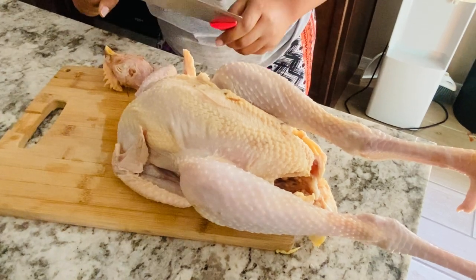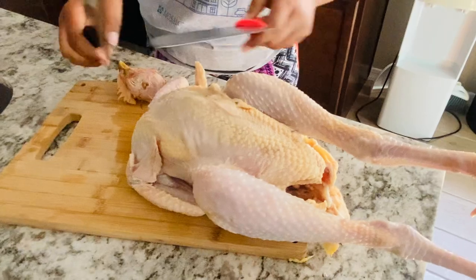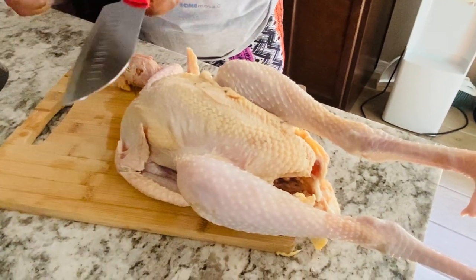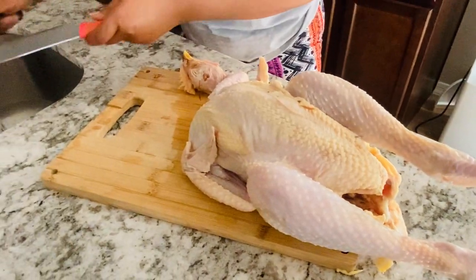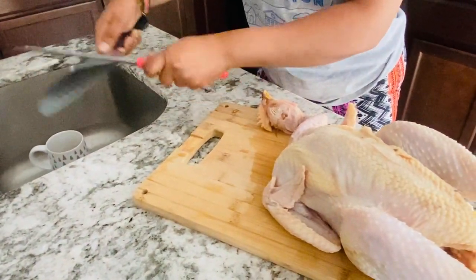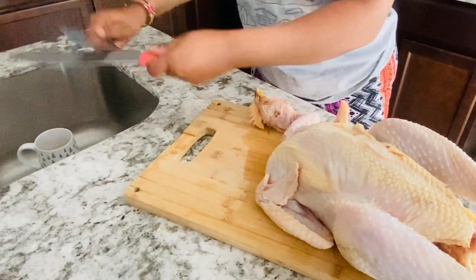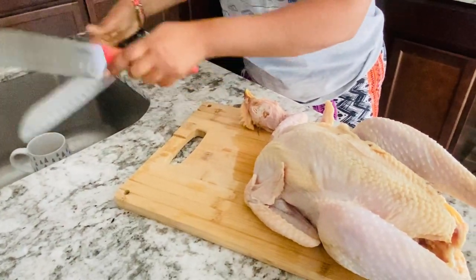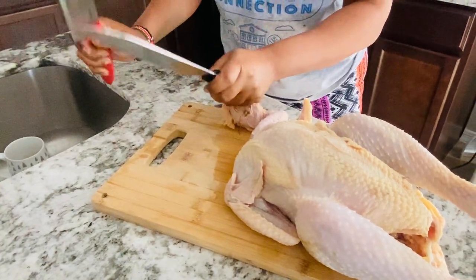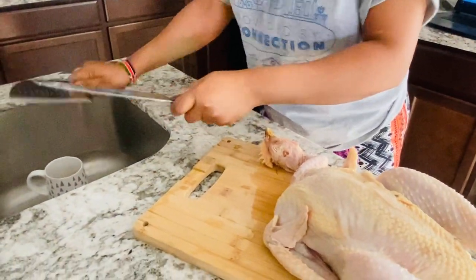Yes, welcome to your favorite chef's kitchen. Camera, eyes on me. This is how I make my knives sharp, because I like them nice and sharp, especially when I am going to butcher the hens.